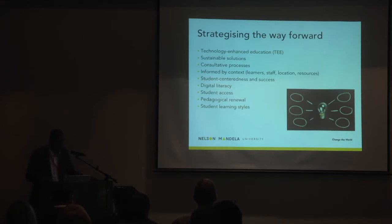And continuing in strategizing the way forward, we looked at the shifts in research, in scholarship, in teaching and learning, and we moved from a blended learning focus to a technology-enhanced education focus. We are looking at sustainable solutions. We've undergone extensive consultative processes with our students, support staff, ICT, academic staff, management, etc. We are, as Nelson Mandela University, informed by our context. We are a comprehensive institution. We deal with a lot of students coming from rural backgrounds that will touch a computer for the very first time on our campuses. We look at our staff needs, our location, and our resources.